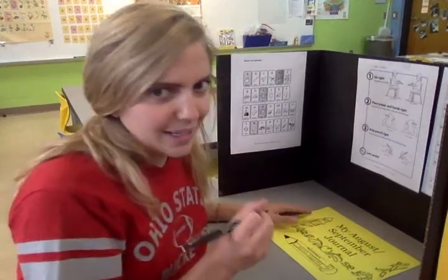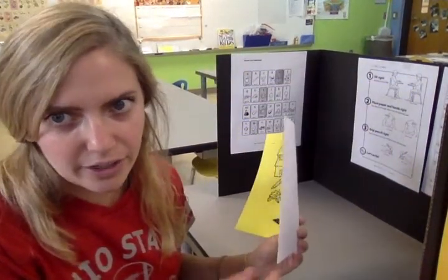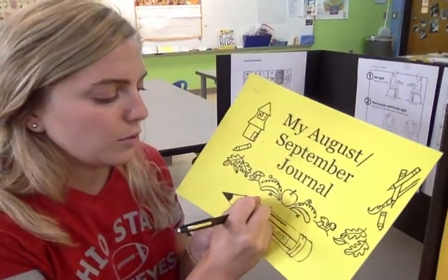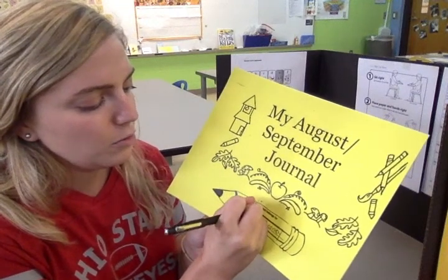When you're writing with these pens, you don't want to write too hard. If you press too hard, the pen is going to leak ink all over you or your paper, and it will also damage the pen. These pens are kind of expensive, so we want to take really, really good care of them. So you're just going to want to use just a regular amount of pressure when you push down.